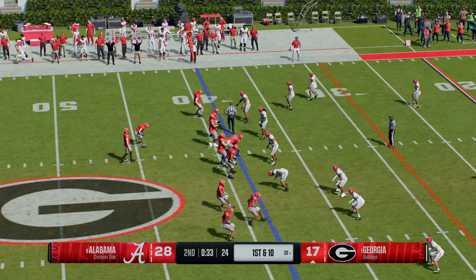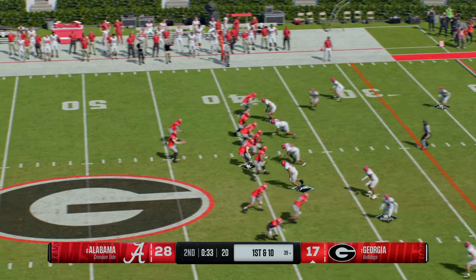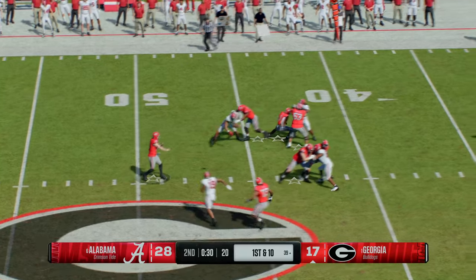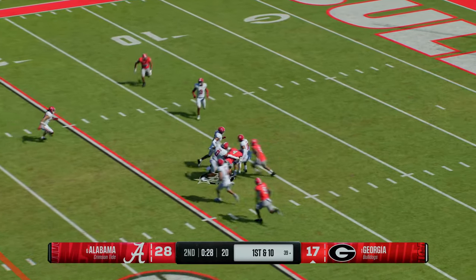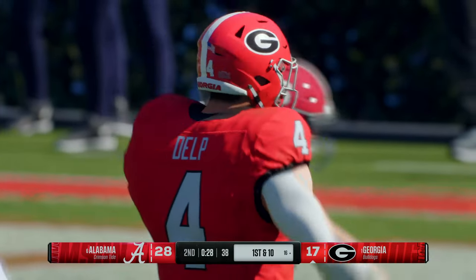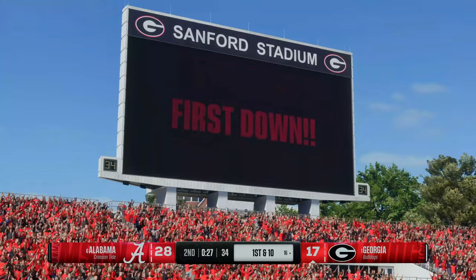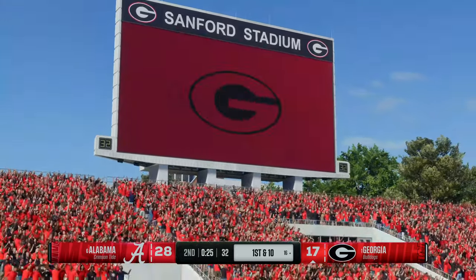So they'll start this drive here with less than a minute remaining on the first half clock. Dropping back, it's Beck. Throws to the tight end. Looks downfield and connects with a wide open wide receiver. They bring him down, but an explosive play by this offense. Big game. Love to see an aggressive mindset following sudden change.